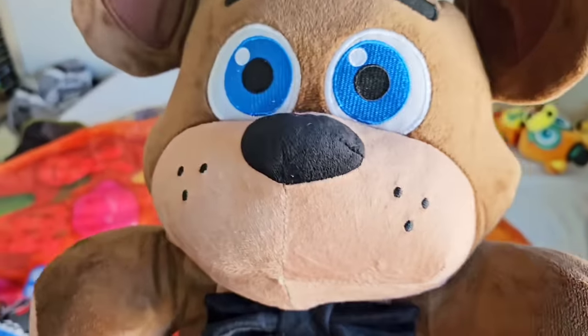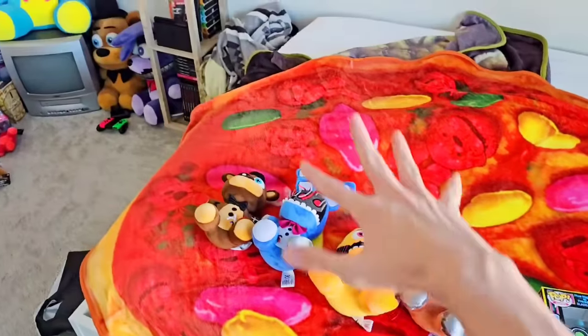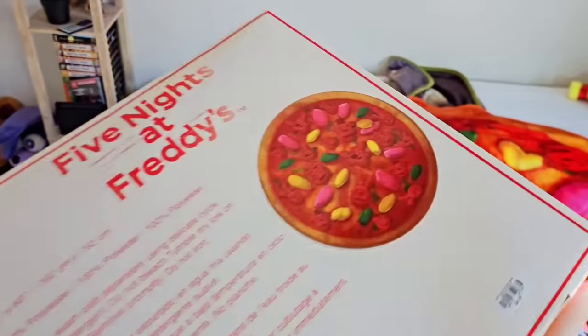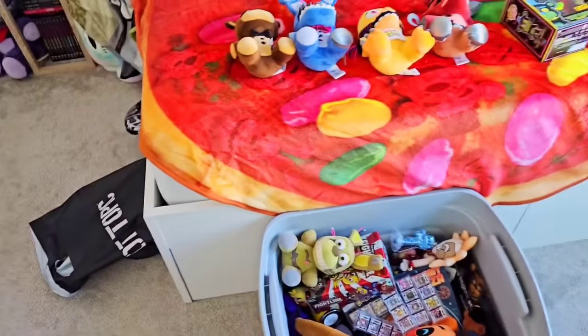I really love him. I think he's absolutely adorable, so we'll put him here. You might have also noticed this. I never mentioned this. This is a giant Freddy Fazbear pizza blanket that I picked up from Hot Topic. You can get it in this cute little FNAF pizza box when you find it at Hot Topic, and it's a giant pizza that looks like the FNAF cast, which I think is super cool.